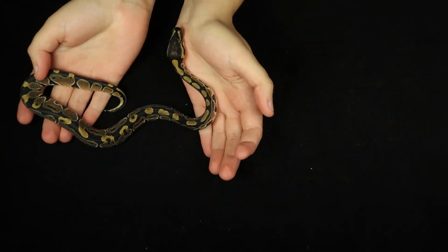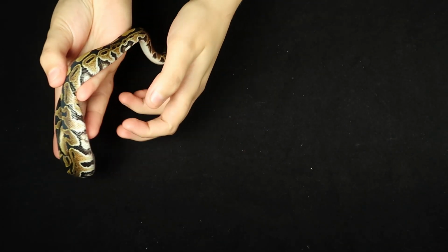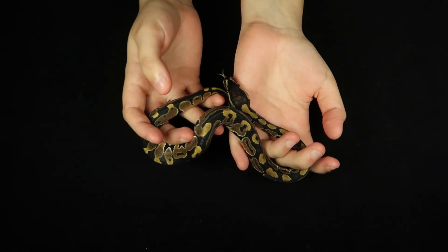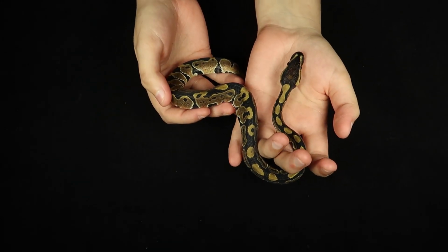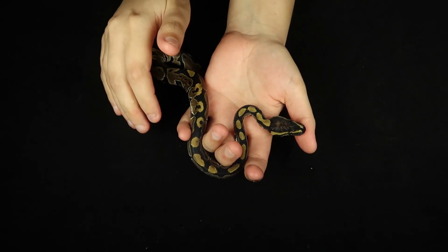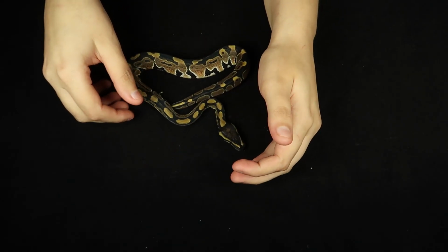So anyways, let me just reveal that to you guys finally, if you haven't already seen on Facebook and Instagram and stuff. But I was finally able to make a Hurricane Axanthic. So this clutch was one of two that was a Hurricane Het Axanthic to an Axanthic.